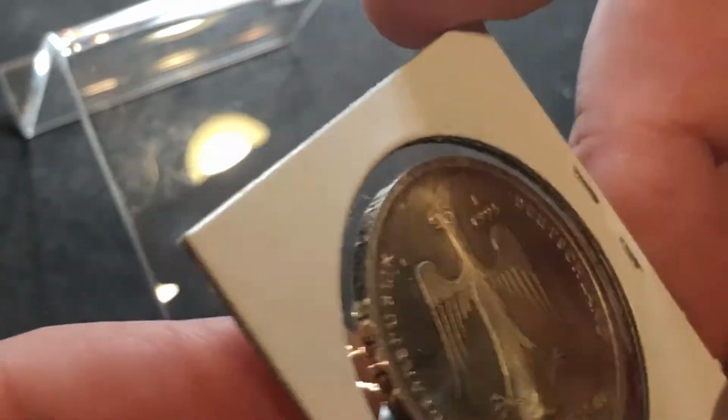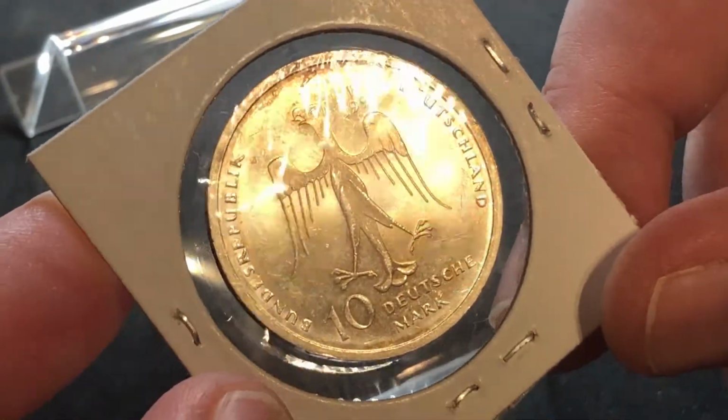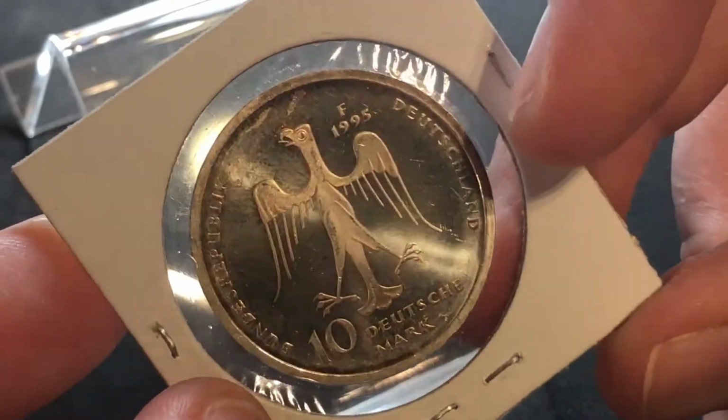I just love this series, and they've got quite a few of these guys. I don't know how many dozens of them they issued between the 50s, and they have still been making them into the 2000s. This is a 95F 10 Deutschmark. There's the eagle on that one. Look at the cartwheel on that, guys. It's just the light is hitting it.